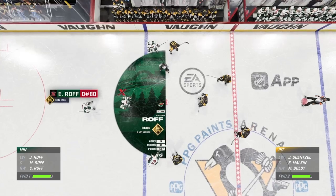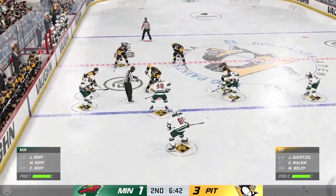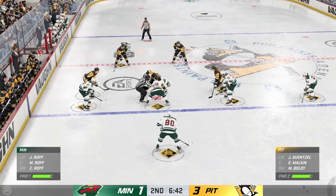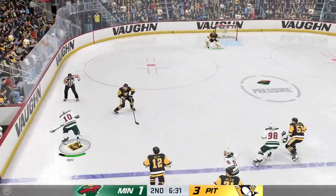Team is trailing, and they're looking to him to use his zone ability to generate some offense, guys. Faceoff here in the neutral zone, and we are back underway.